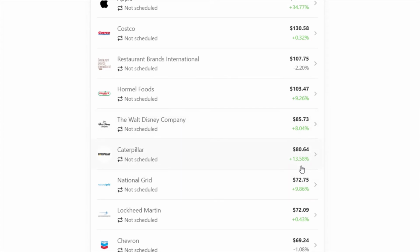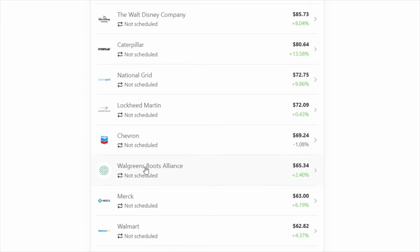Disney and Caterpillar. I've been selling part of my position in all three of these stocks here just to take some profits because they're all up about 10%, in that 10% range. We also have National Grid, which is an international energy company, followed by Lockheed Martin, Chevron, and Walgreens Boot Alliance.